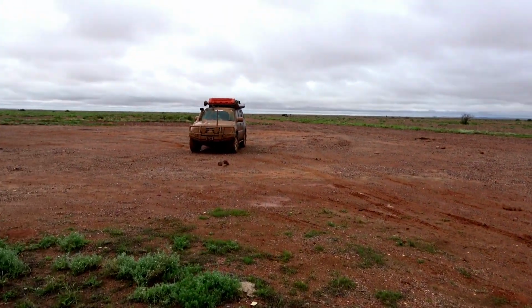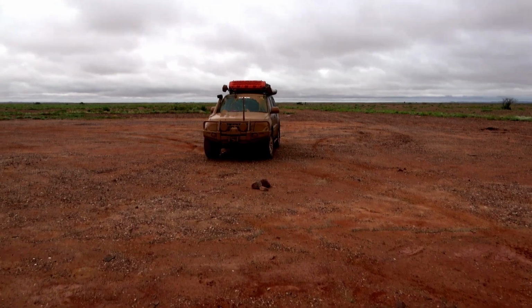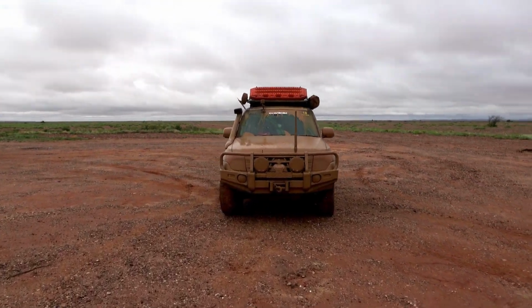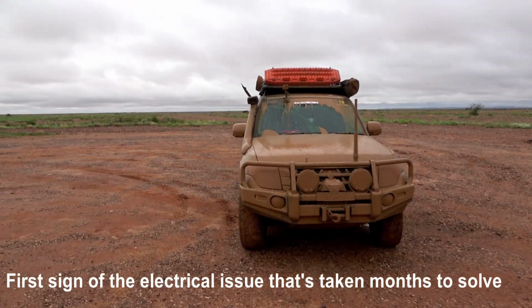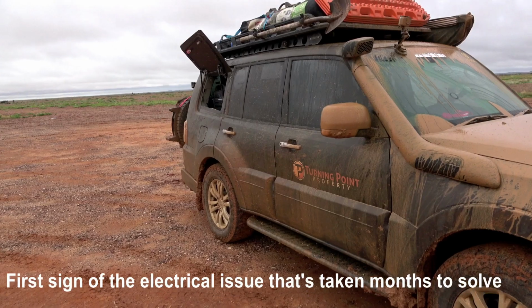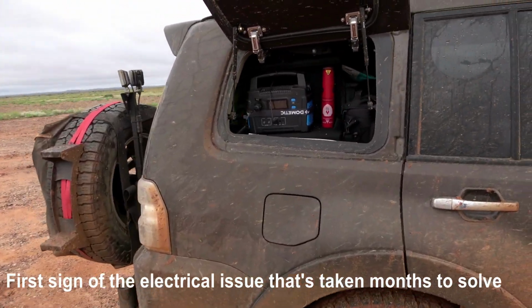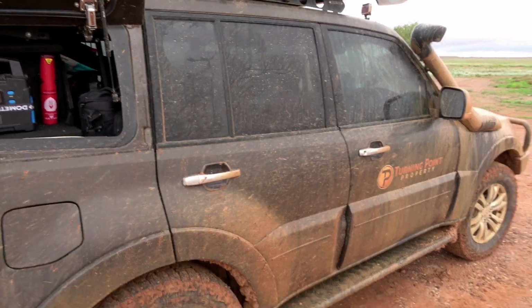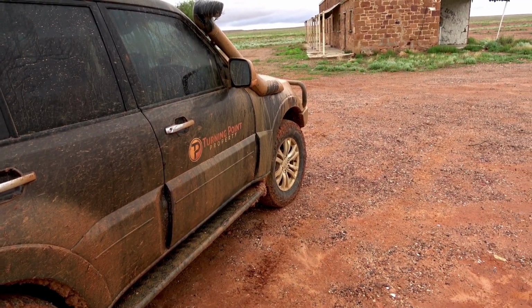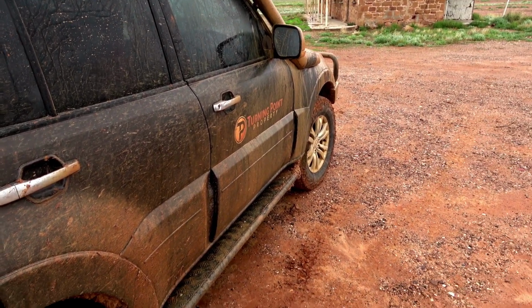Now you can probably hear that the car's still running. The reason for that is we had to jumper lead to start the car this morning at Marree, so we don't particularly want to turn it off when there's no one else around. So not sure if that was just a cold morning and that was the issue, or the battery is on its way out, or the alternator's got too much mud in it and it's not charging, so time will tell.